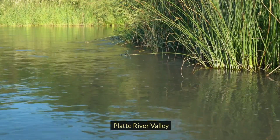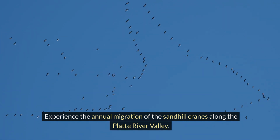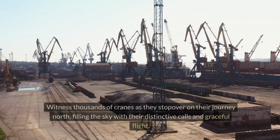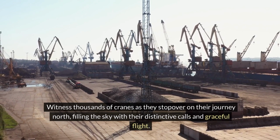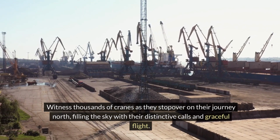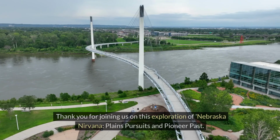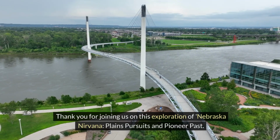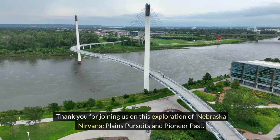Platte River Valley. Experience the annual migration of the sandhill cranes along the Platte River Valley. Witness thousands of cranes as they stop over on their journey north, filling the sky with their distinctive calls and graceful flight. Conclusion. Thank you for joining us on this exploration of Nebraska Nirvana, Plains Pursuits and Pioneer Past.